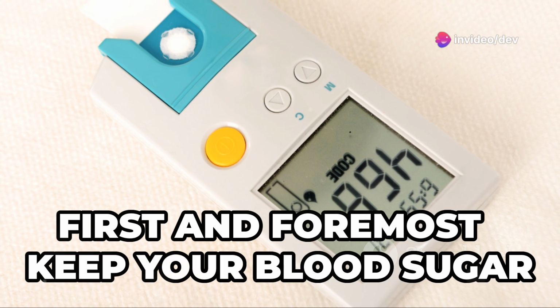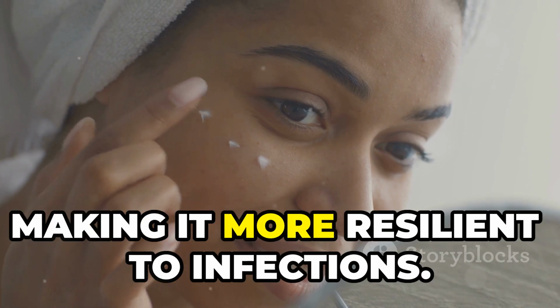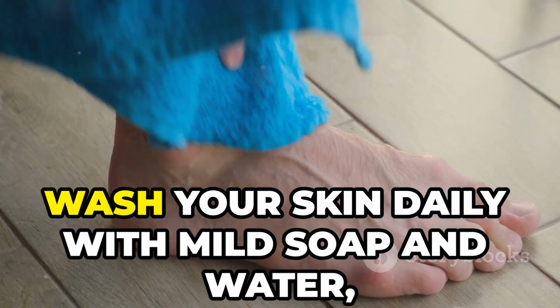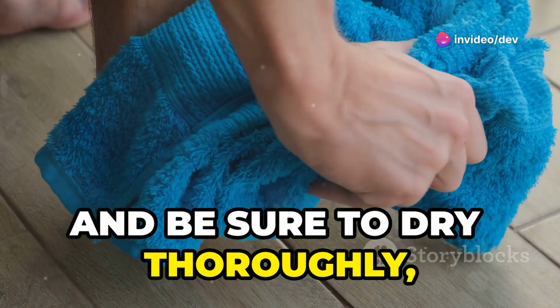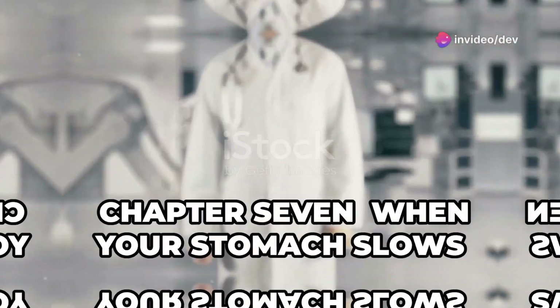First and foremost, keep your blood sugar levels in check. This is like building a fortress around your skin, making it more resilient to infections. Next up, good hygiene is key. Wash your skin daily with mild soap and water, and be sure to dry thoroughly, especially in those folds and creases where moisture tends to linger.